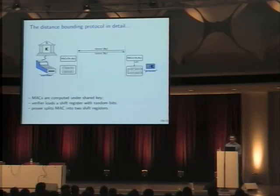And then, using the key that the real card and the real terminal share, they generate a new random number, and that represents the contents of the tennis ball tubes. And it takes this random number, splits it in two, and puts one half into shift register 0, the green one, and puts the rest into shift register 1, the orange one. And the verifier does the same thing, because he knows what random number is going to be generated.